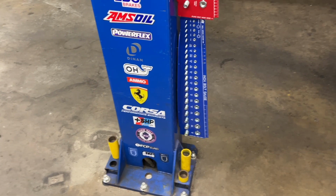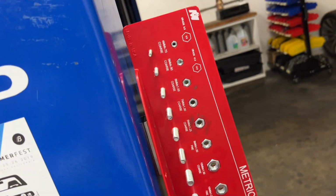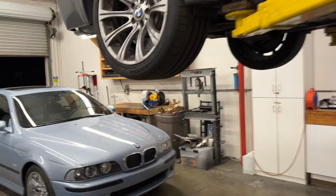In other news, I don't know if I filmed it, but we got some new tools, inch and metric bolt gauges. Super, super useful. It's an Amazon find. All my torque specs, you can buy that document if you want it. I've spent years creating that.